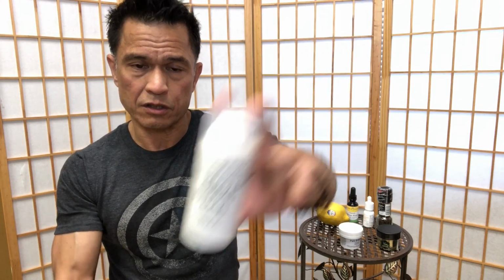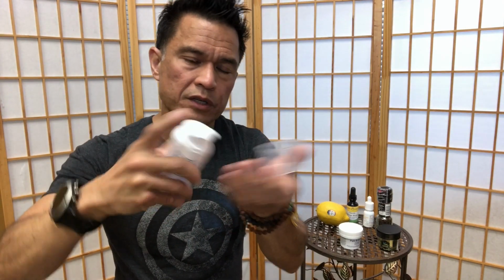It's a pump. You just pump once, and it comes out as a cream. You rub it between your hands and you put it on your back, and you feel the effects of the menthol. You might or might not feel the effects of the CBD.